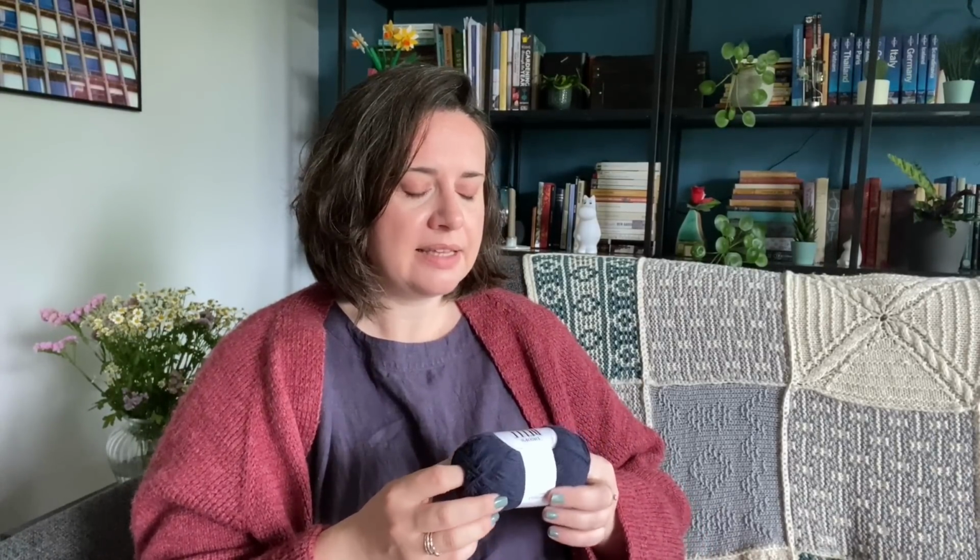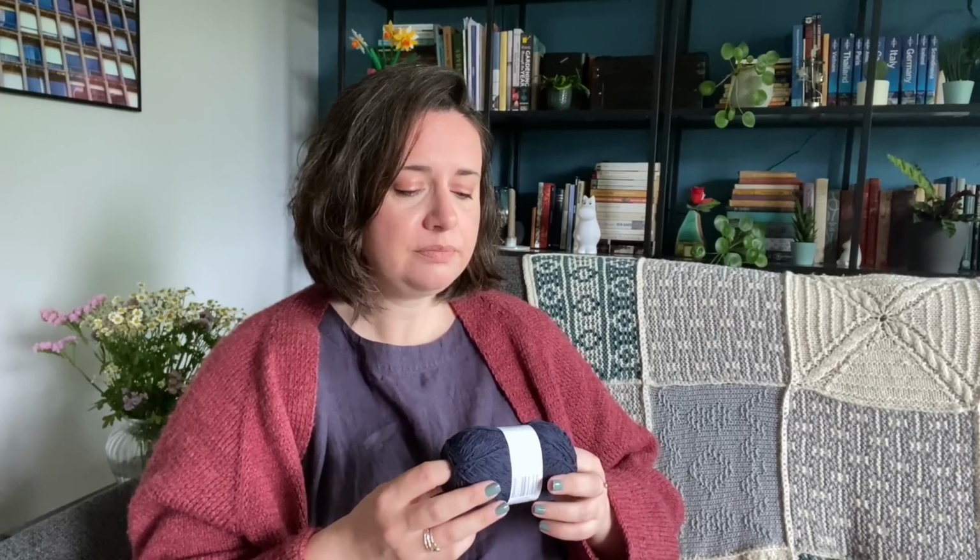Anyway, this is colour number 20, which I believe is called Marine Blue. It's a really nice blend, so it's 53% cotton, 33% viscose and 14% linen. So it's got a really nice drape to it, as you will see from the footage and also from me lifting it up. It comes out at around a DK weight because it's 120 meters for 50 grams.